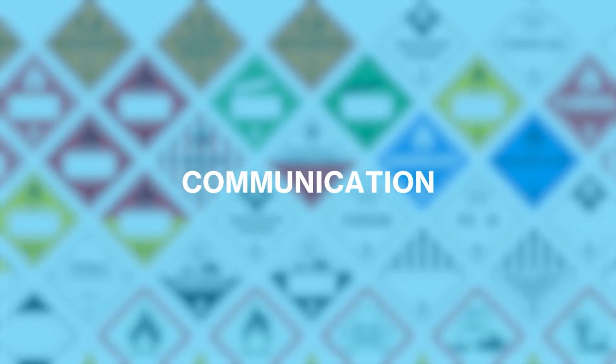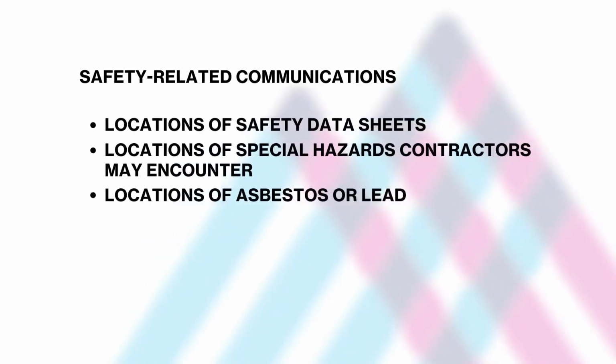Communication. It is the responsibility of the general contractor, construction manager, or lead contractor for the project to ensure communication of all safety-related items to all contractors performing work on the job site. Items which Mount Sinai Health System has communicated, such as the locations of safety data sheets, the location of special hazards contractors may encounter, and locations of asbestos or lead, must be relayed to all subcontractors.